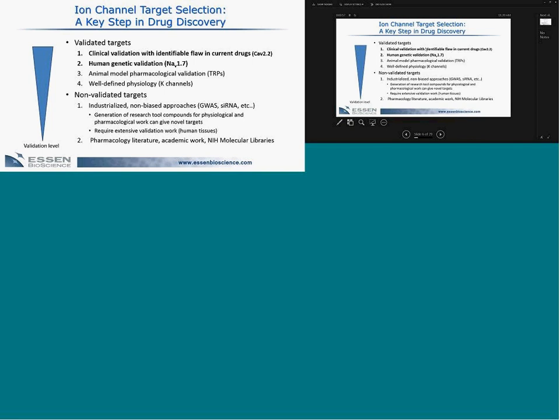So this is something you have to keep in mind in terms of picking what targets to work on and also in picking which assays you want to use to study those targets. And the trick then is to develop assays that can distinguish these states of the channels. And I'll talk a little bit about that. So once you pick a target and decide to go forward, you have to pick, well, what kind of assays and what kind of approaches am I going to use? And the trade-off is typically between throughput and information content.